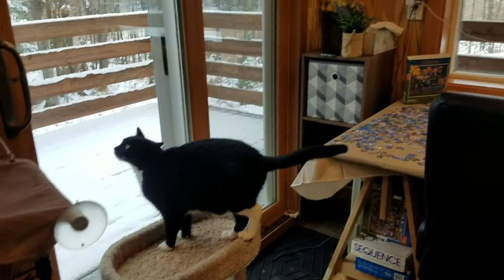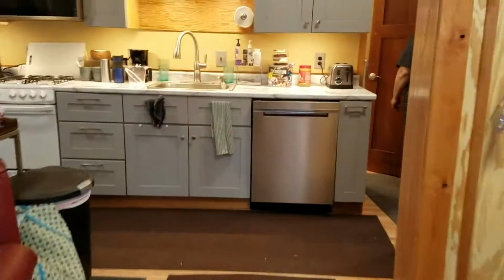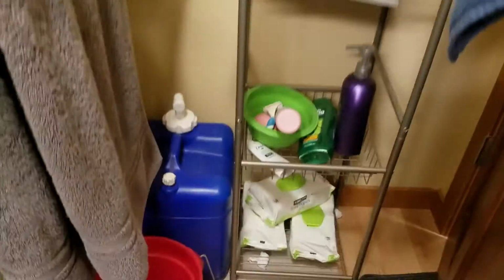Oscar is seriously not understanding why we're not letting him out. Okay. Oscar. Bathroom. Oscar. Obviously, when you take back over, we'll get rid of the litter box, but for now there's a giant one. Storage here, and then a storage fit nicely back here, and then we'll put towels and stuff on there.